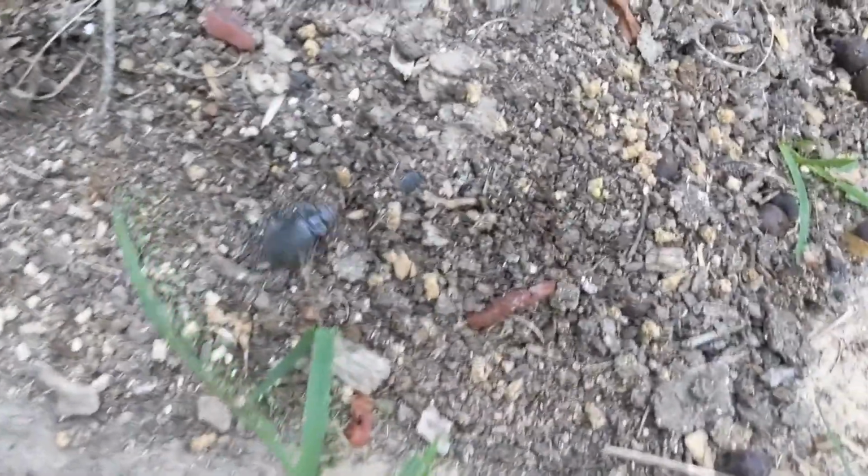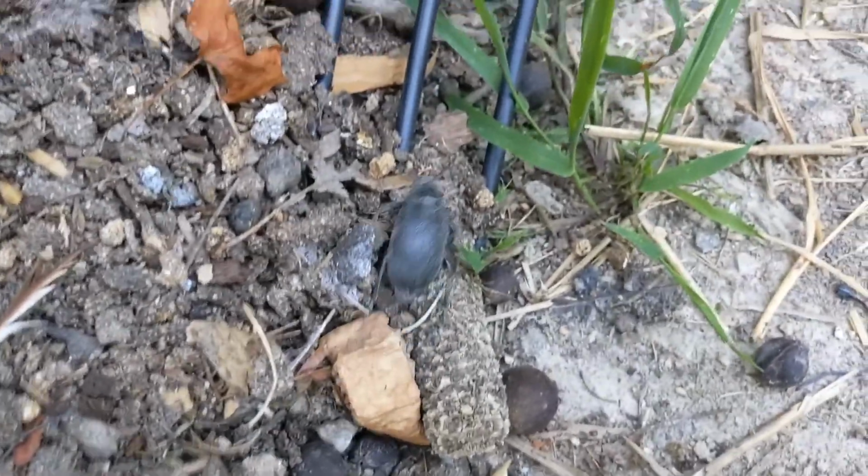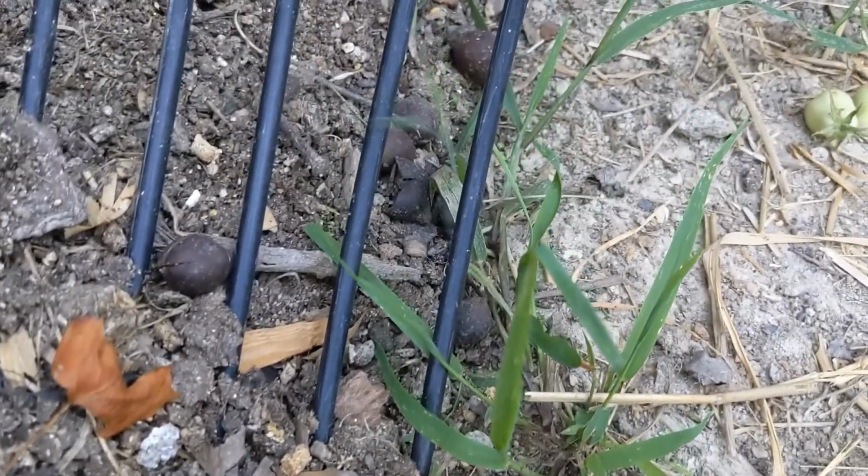Check this guy out. I need to capture him to take to the kids. They would get a kick out of him. Digging around in our compost here.